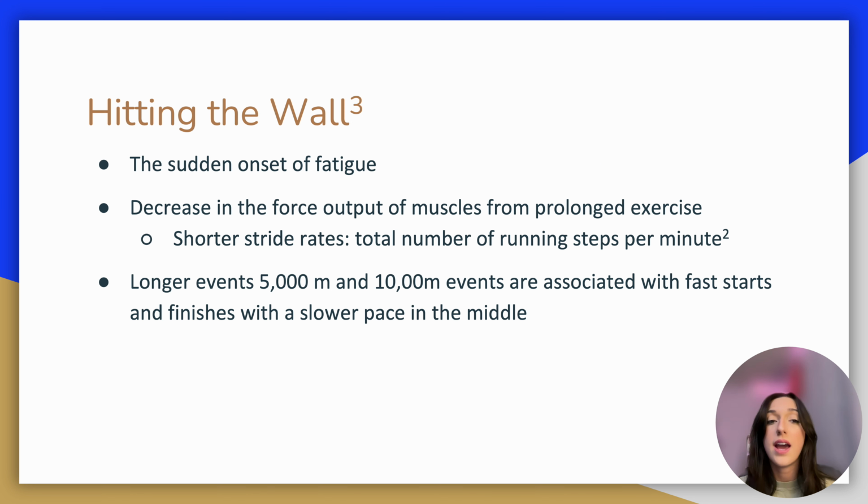There's also a theory of hitting the wall. This is a sudden onset of fatigue, and it has commonly been shown in marathon and Ironman runners. This is from the decrease of the force output of muscles from prolonged exercise, and from the shorter stride rates, which is the total number of running steps per minute. The shorter stride rates occur due to that prolonged amount of exercise and the fatigue from what we call hitting the wall. This is more commonly seen in longer distance events like the 5,000 meter or 10,000 meter events, and has been shown with runners who are fast starters and finishers, but with a slower pace in the middle.